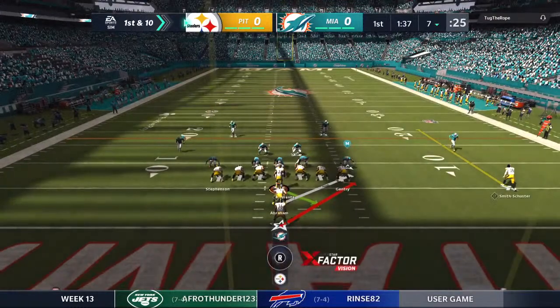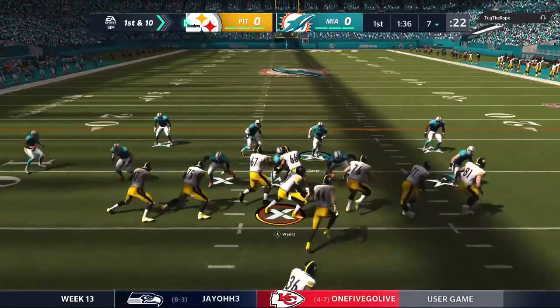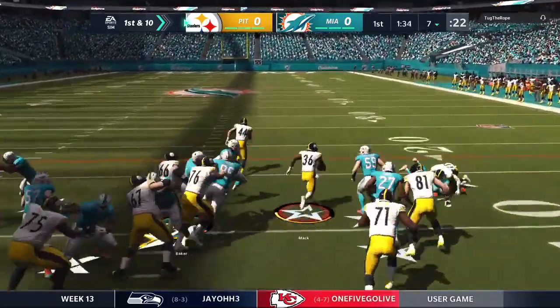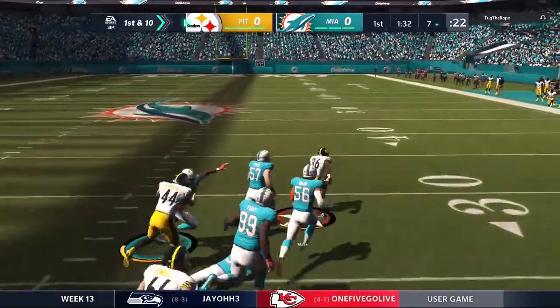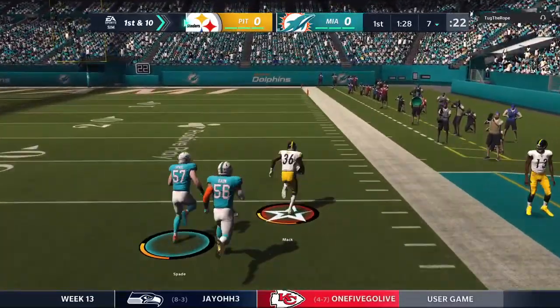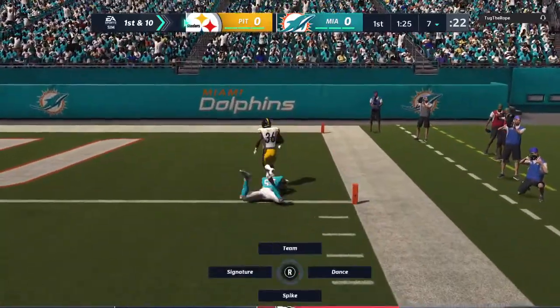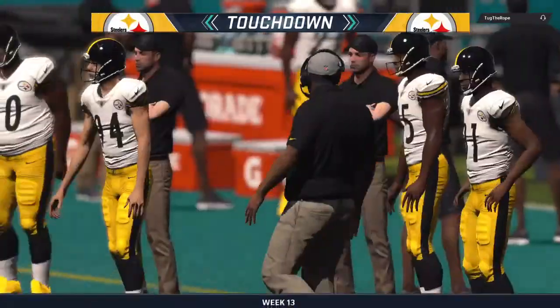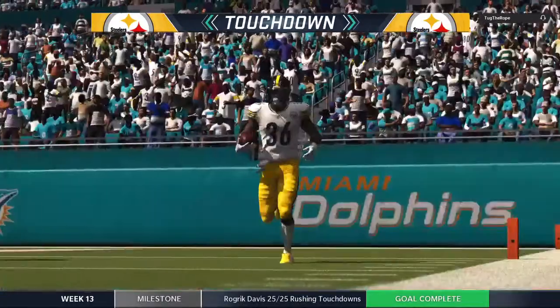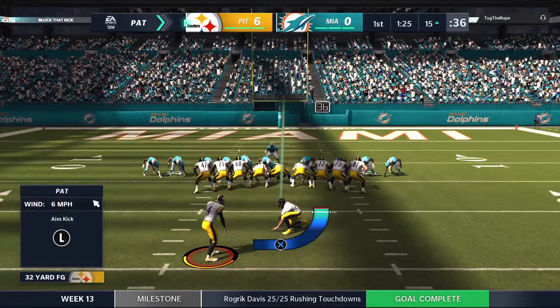The Steeler offense here about ready for their next drive. Well, they were intercepted the first time they had the football, but now they get it back, and it's still 0-0. And because of that, you know what the thought process is? A big seam, and he might go all the way. The 20, 10, and into the end zone. Touchdown, Pittsburgh. Marlon Mack, 93 yards.